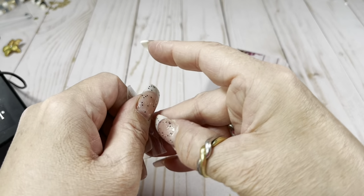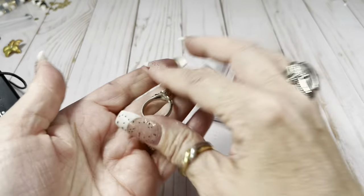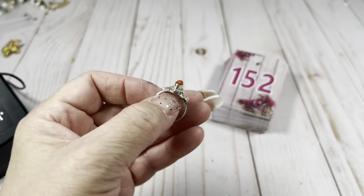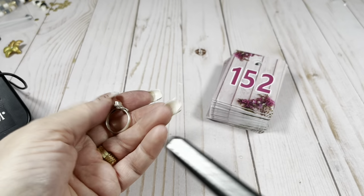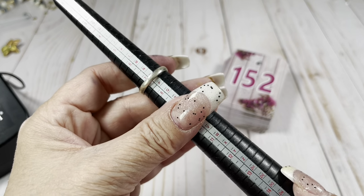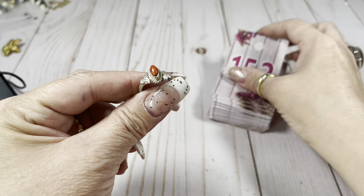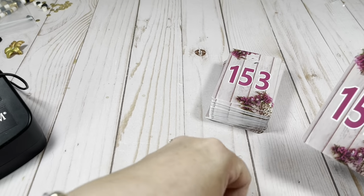Okay, we have a sterling ring. Red jasper, I believe. Nice little setting. Size 7, you guys. Size 7. This one's going to be $5.